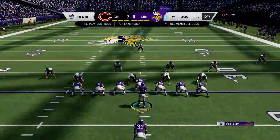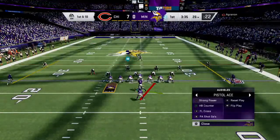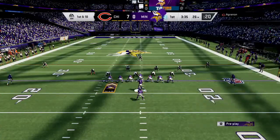Let's go. 30 base. I'm coming for you, son. Jam it, jam it, jam. Blue draw Corkers.